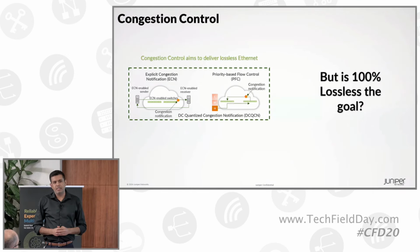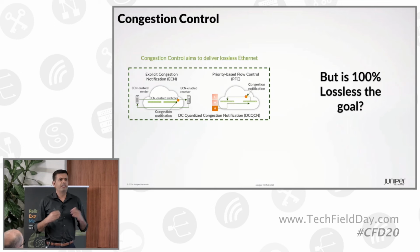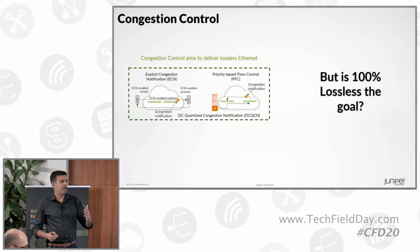Pause frames are a measure of last resort. We call it an insurance, where if a receiver's buffer utilization gets to around 80%, 90%, it basically tells the sender to stop sending packets until it clears these buffers, and then to send again after that.